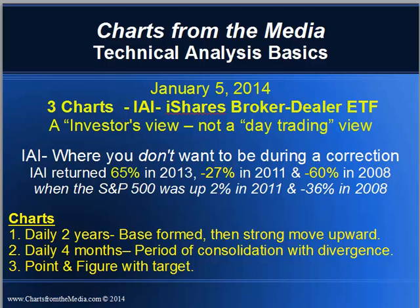Today is January 5th, 2014. We're going to be taking a look at the iShares Broker Dealer ETF. The ticker is IAI. This is a very interesting ETF.